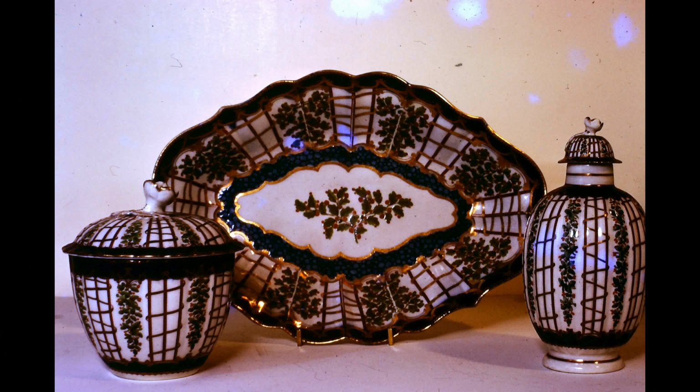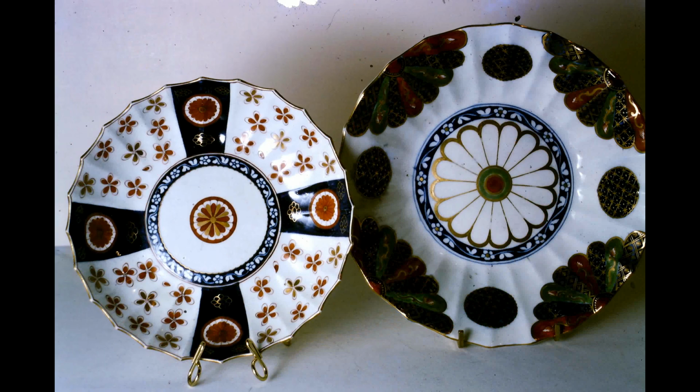This delightful trio of sugar pot and lid, an oval dish and a tea caddy and lid are decorated in the hop vine and trellis pattern, which was copied by Worcester from the Sèvres porcelain of the period. The patterns on these plates are both inspired by Japanese porcelain of the period. The Japan fan pattern on the right and the Kakiemon design on the left.